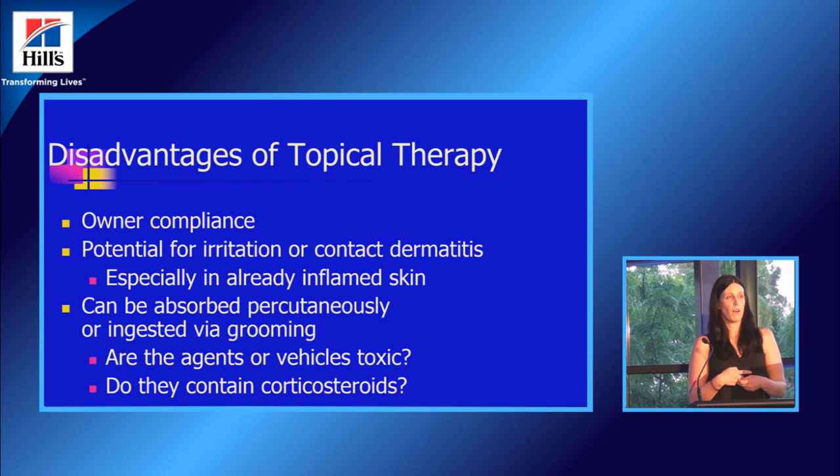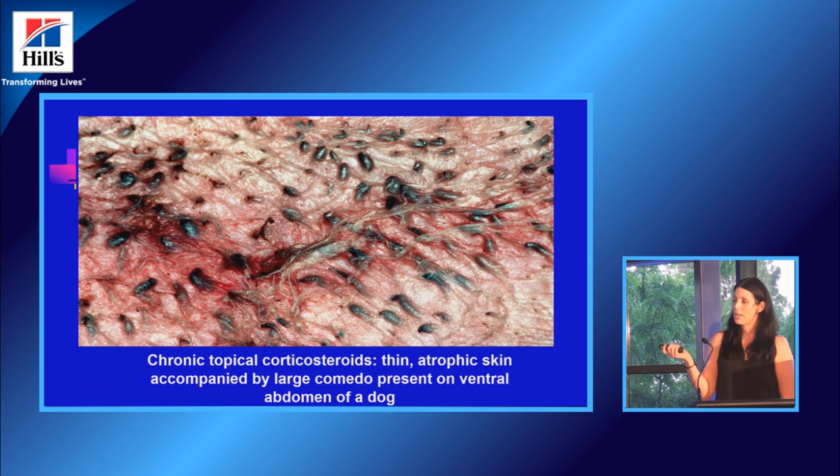So I really think that a dog would need to consume a really large amount of topical steroids to actually have any significant side effects. And so this is a dog here where there were too many topical steroids applied, and these are the biggest comedones or blackheads you've probably ever seen. And this was a client who was going through a bottle of Cordavance every week, and she's given us a nice demonstration of what occurs there. So we've got skin thinning, comedones forming there.